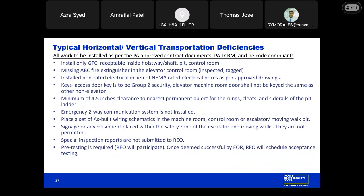Continuing with the typical deficiencies: a GFCI receptacle is not installed at all locations called out in the drawings, missing the ABC fire extinguisher, installation of non-rated electrical in lieu of NEMA-rated electrical equipment. Access door keys are to be grouped to security, and the elevator machine room should not be keyed the same as other non-elevator rooms. Clearance around the pit ladder should be 4.5 inches. Emergency two-way communication system is not installed.